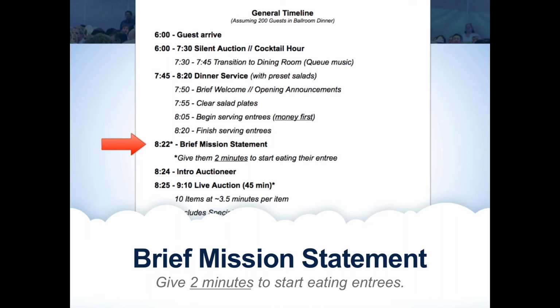Because remember, again, we don't want movement in the room. If people get finished eating, they might stand up and go over and visit another table. They might come over here. All of a sudden, we've got movement in the room, and we've lost control. If we start the live auction while everybody is seated and eating or finishing up, we now have control. And the only people that are going to get up are those people who really have to go to the restroom or something. It's not going to be people who got up just to go out and be social. So 2 minutes after the last entree touches the table, begin.